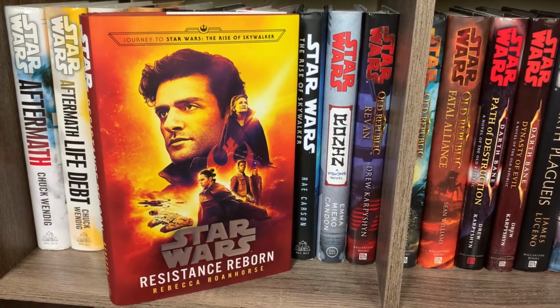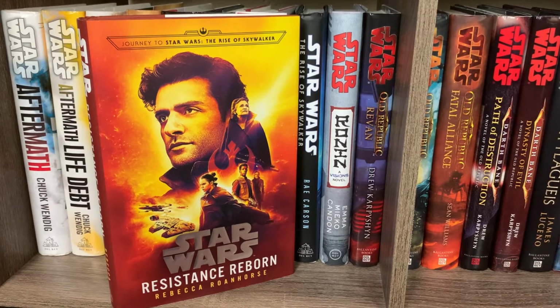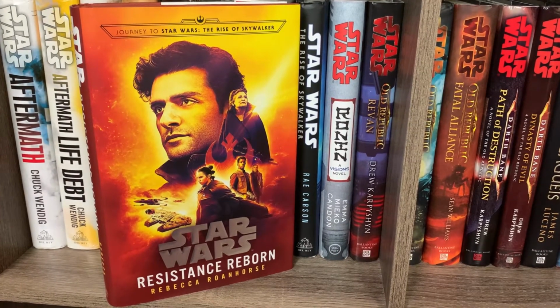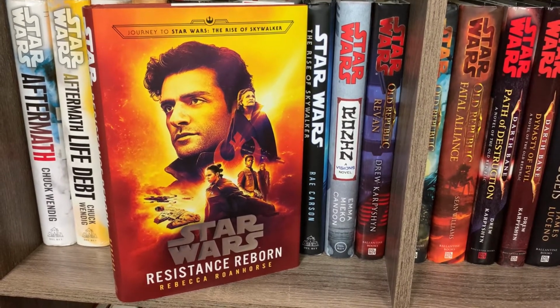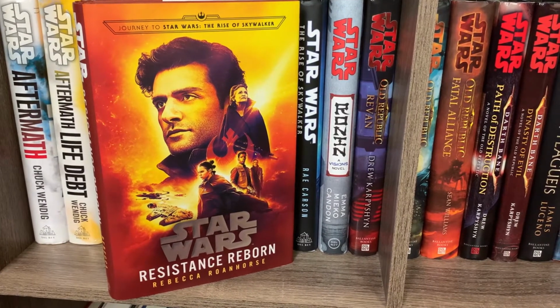Resistance Reborn is kind of billed as the culmination of everything pre-2019 in canon. It features characters from the video games, from the comics, from the novels, from the films, from the TV shows. It's got it all. I feel like the story's a little lackluster and underwhelming. It's pretty simple, as well as pretty much any stories we've seen between the episode 8 and 9 timelines. None of them are that exciting or great.